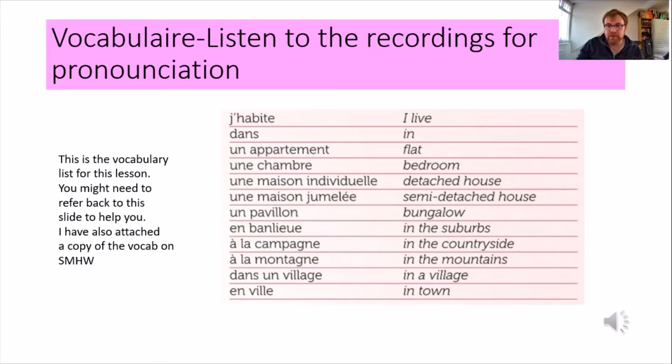Vocabulary, or vocab for short. I realise sometimes I should just say keywords to make it simpler. Let me quickly read through them now for pronunciation. If after each one you want to pause and repeat after, be my guest, that would be super helpful.